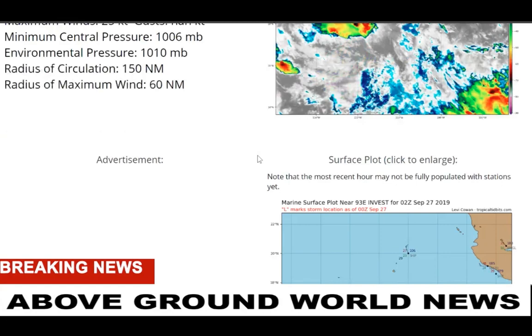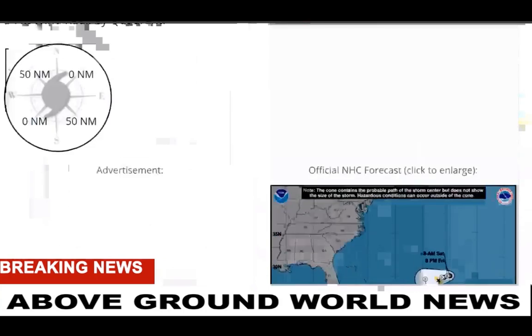And where's this one at? Oh, this one's going to go up and hit Japan. Another man-made storm.